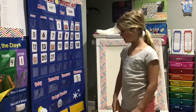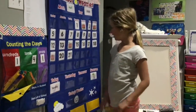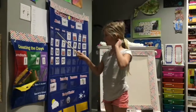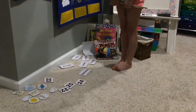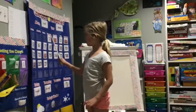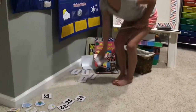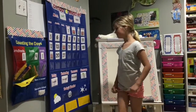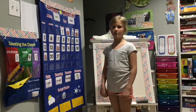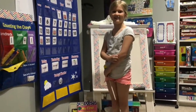So today is, come take a look, Tuesday. Yesterday was, come take a look, Monday. And tomorrow will be, come take a look, Wednesday. Let's go count the days we have been in school. Let's see what the weather is outside.